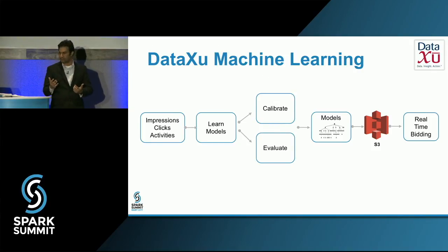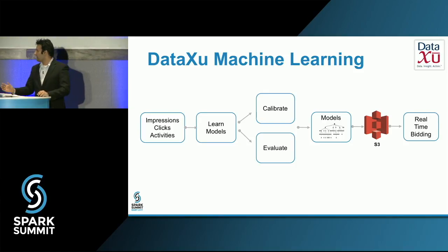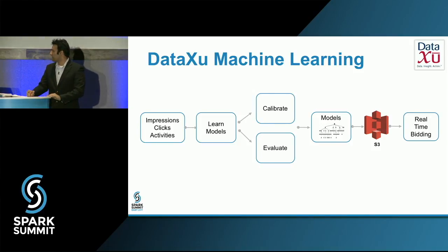after seeing an ad. So what we do is we serve ads. Ads are called impressions in the industry, so I'll refer to them as impressions. We collect a lot of clicks that are generated based on the ads and also collect activities from the advertiser's web page based on those ads.